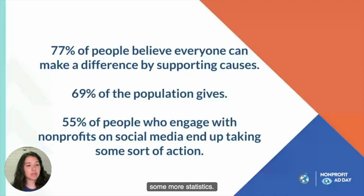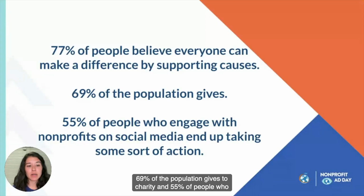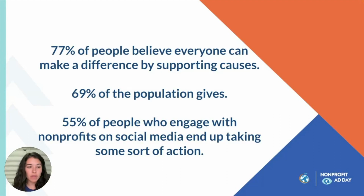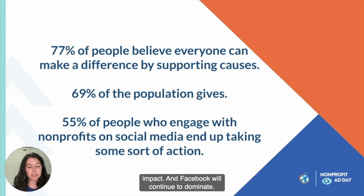Some more statistics. 77% of people believe that everyone can make a difference by supporting causes. 69% of the population gives to charity, and 55% of people who engage with nonprofits on social media end up taking some sort of action. The reach of these platforms is truly undeniable, and if you're wondering if your target audience actively uses these platforms, the answer is yes. Facebook gives us access to speak directly with our donors and make a huge impact.